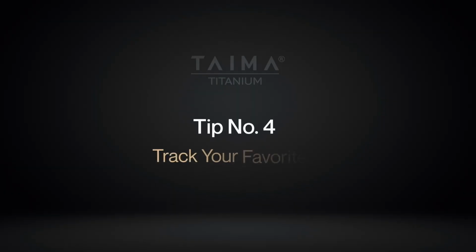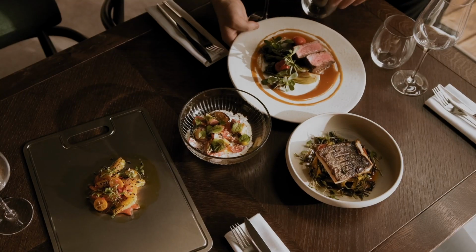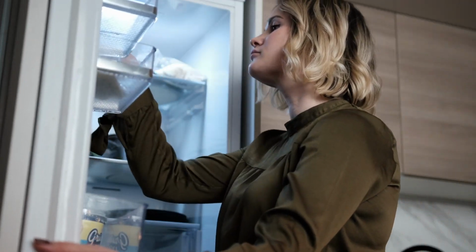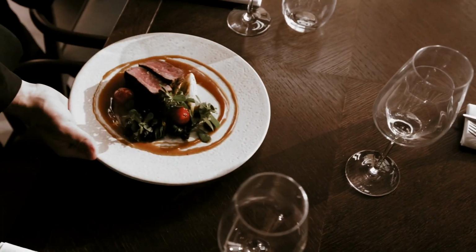Tip number 4. Track your favorites. Keep a list of your tried and true meals so when it's time to prep, you're not staring straight at the fridge wondering what to make. It's such a simple trick, but it saves tons of time and keeps you from reaching for something quick that's not actually in your diet.